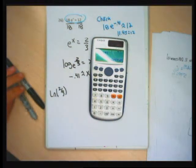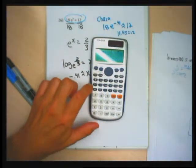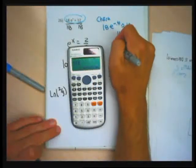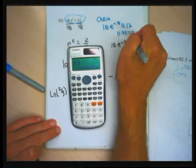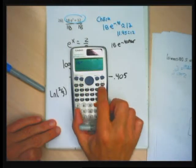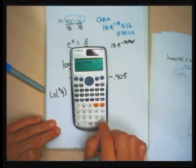If I didn't think this was close enough, I could take more decimals. So the ln of 2 over 3. If I would have done 18 times e to the negative 0.405465, that'd be closer to 12. So if I wanted to, I could go 18 shift ln negative 0.405465. Oh, really?